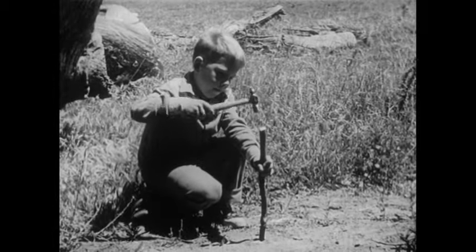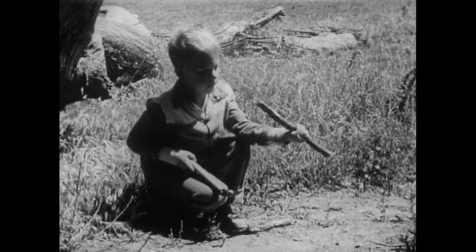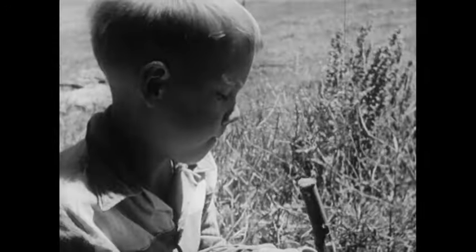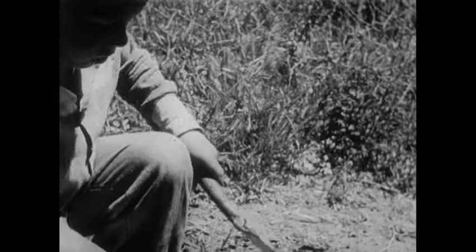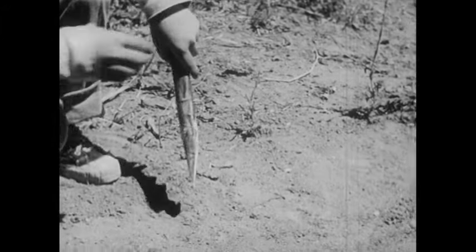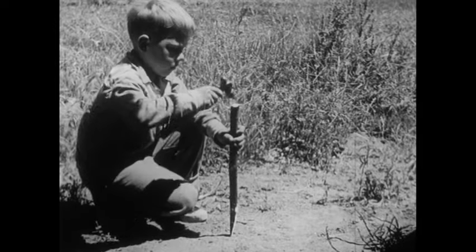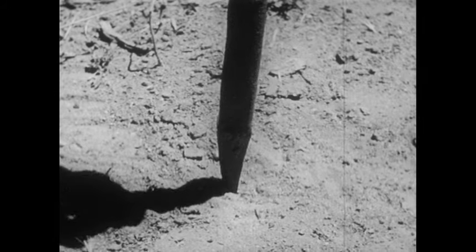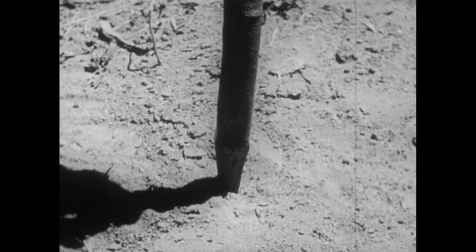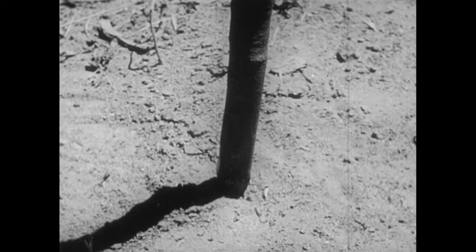This ranger is trying to drive a stake into the ground. He's having trouble because the end of the stick is flat. When he takes a knife and cuts 2 angles on the end of the stick, he can drive it into the ground with very little trouble. The end of the stick has been made into a wedge. A wedge is another kind of simple machine that helps make our work easier.